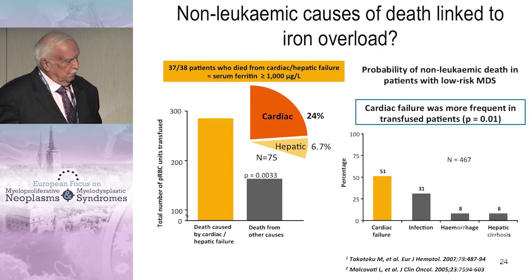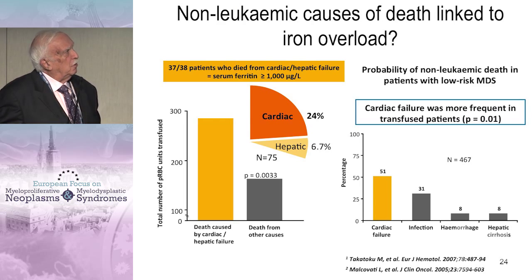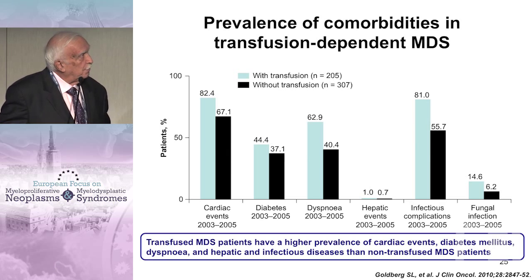I just mentioned it. Now, let's talk about non-leukemic causes of death linked to iron overload. You see there are two studies here, and here 37 died from cardiac causes with serum ferritin above 1,000. Cardiac failure was more frequent in transfused patients. We heard that before already. So, too much iron is associated with comorbidities, particularly or mainly in the heart.